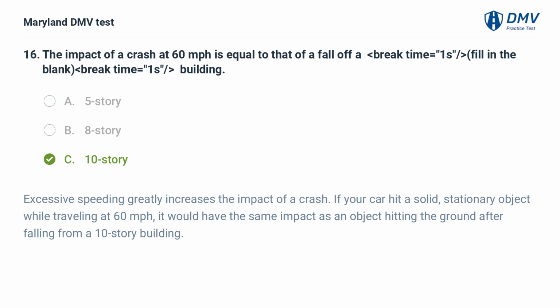Excessive speeding greatly increases the impact of a crash. If your car hit a solid, stationary object while traveling at 60 miles per hour, it would have the same impact as an object hitting the ground after falling from a 10-story building.